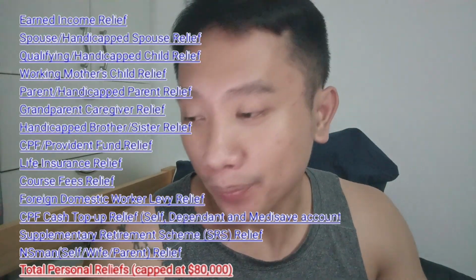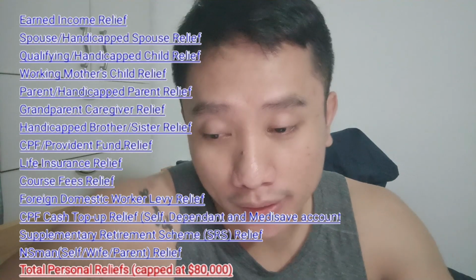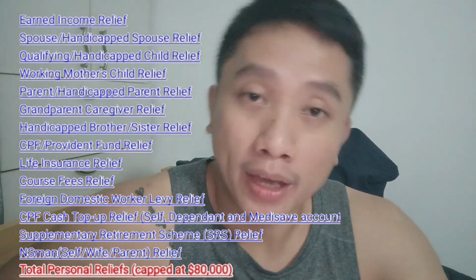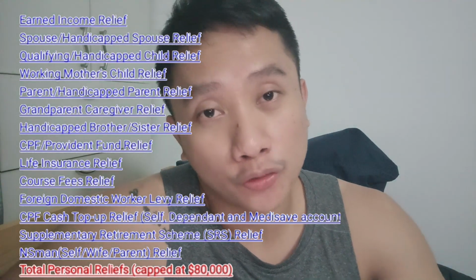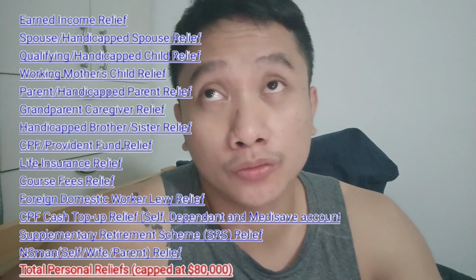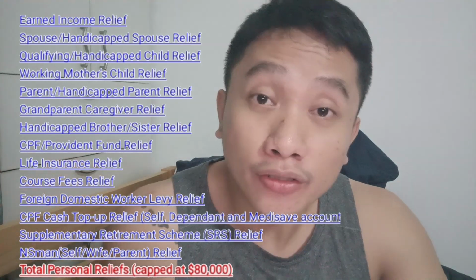I want to emphasize this. There's one relief called life insurance relief. If you buy insurance here in Singapore, you can put the annual payment that you pay on your insurance. But the cap is 5,000 Singapore dollars. In my case, guys, I have a lot of insurance here in Singapore, to the point that it's almost more than 5,000. So I put the cap for life insurance relief at 5,000. That is the maximum.